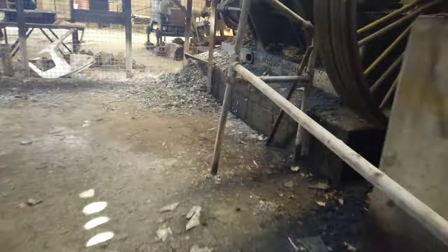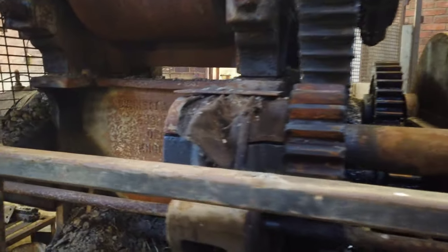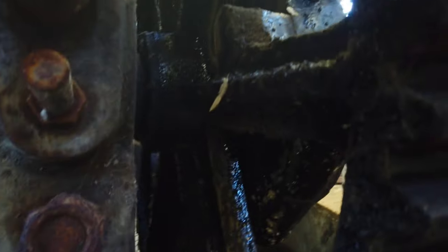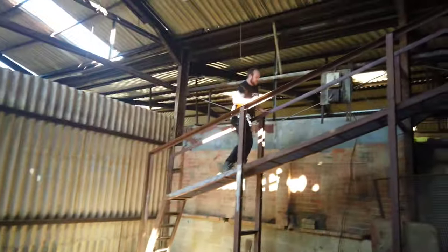Actually, inside one of the main... I don't know what this is. Makes bricks.